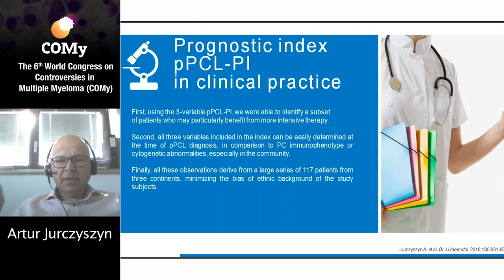The prognostic index in clinical practice is very important because, first, using the three variables of the plasma cell index, we are able to identify a subset of patients who may particularly benefit from more intensive therapy. This is very important. Second, all three variables, including the index, can be easily determined at the time of diagnosis in comparison to immunophenotypes, cytogenetic abnormalities, and molecular basis. This is no doubt. Finally, all these observations derive from a large series of 117 patients from three continents, from 34 centers, minimizing the bias of the ethnic backgrounds of the subjects.